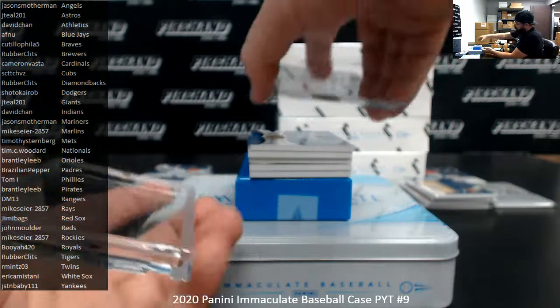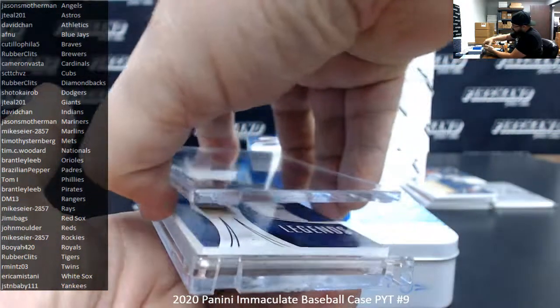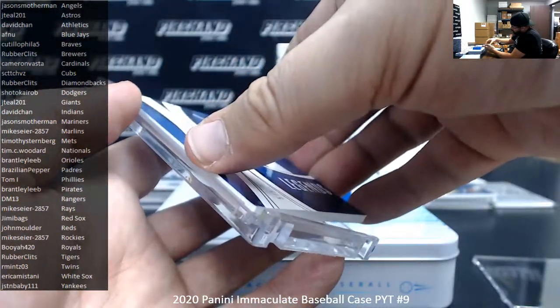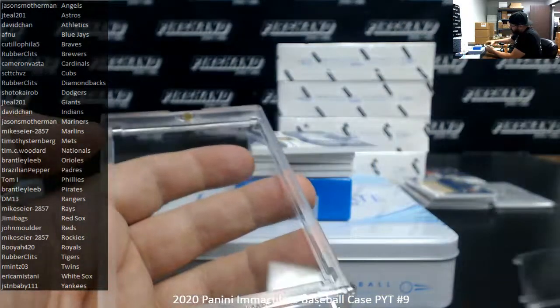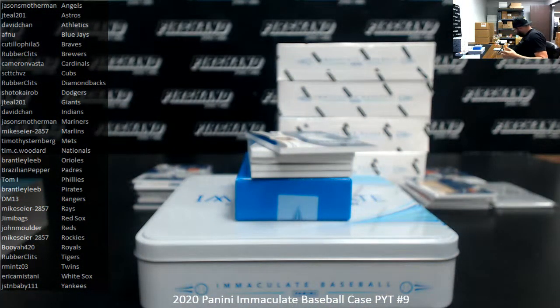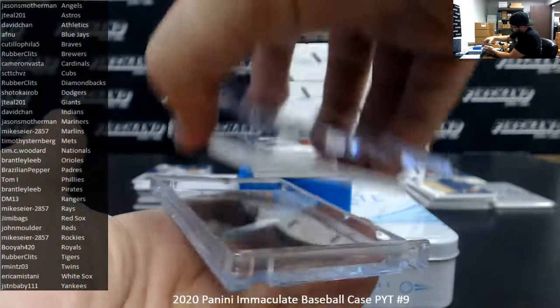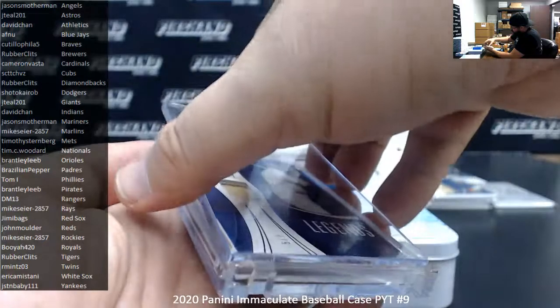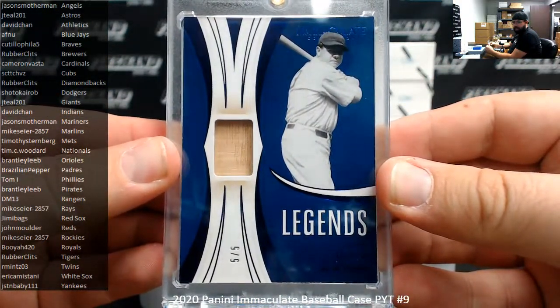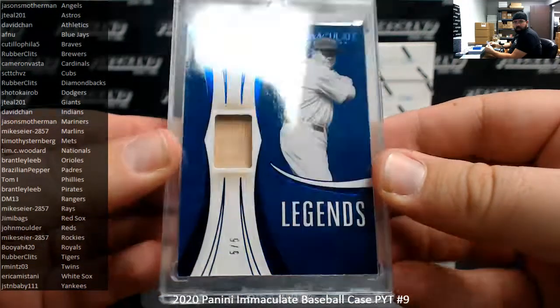I got a blue foil legends bat, 5/5 of the Greatest of the Greats, Babe Ruth. Yep, this is like a really crappy one-touch. Tried using this one previously. Still no good. Let's try this again. That's better. Babe Ruth, Greatest of the Greats right there. Bat card. The Yankees going to JSTN, baby. Nice hit.